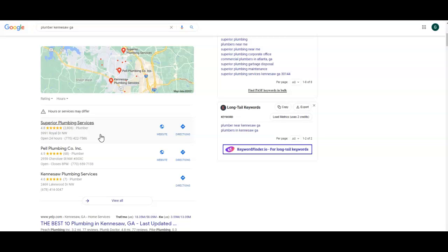And citations are nothing more than directories. There's a ton of directories out there. But getting your name, address, and phone number put into those directories makes a big difference. And when you do that, you have to make sure that the name, address, and phone number are letter for letter, word for word. So when you go put these into the directories, in this case here, they have a period after Company and a period after Inc.